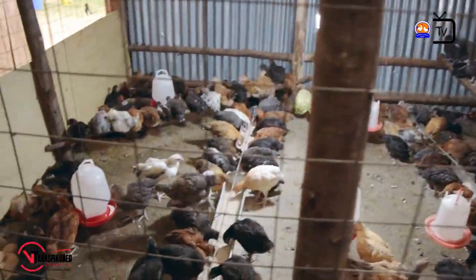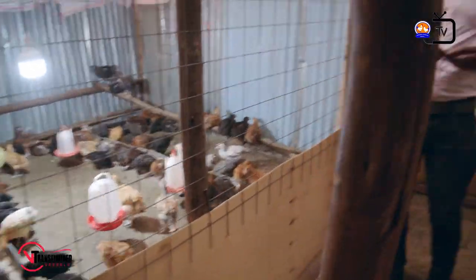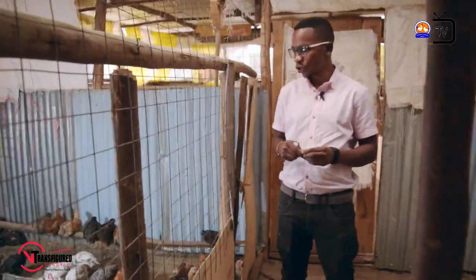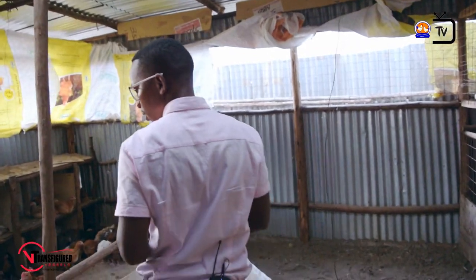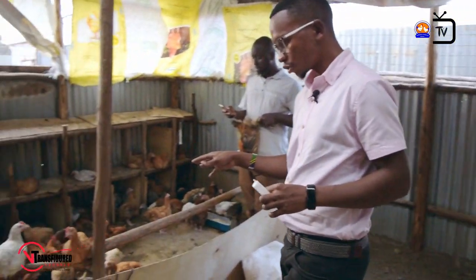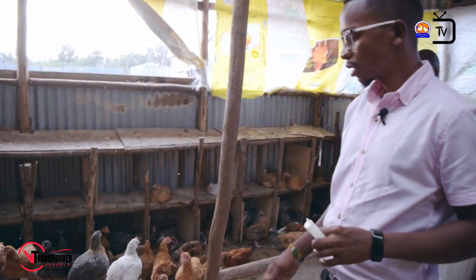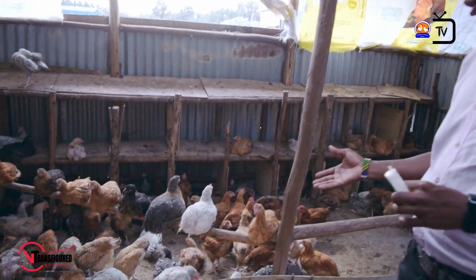And there is another flock that we moved from this room to another room, where we are now going to show you. Now, this is the new place that we brought them. This is the first flock that we started with. They are now 1 month. Check the growth rate.